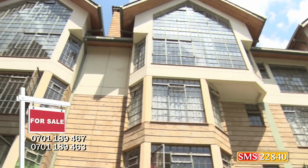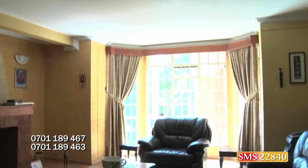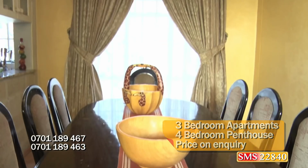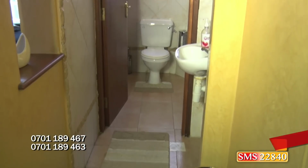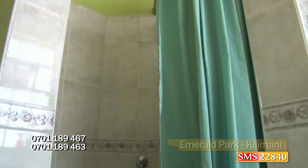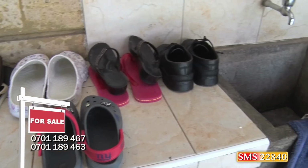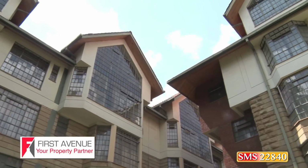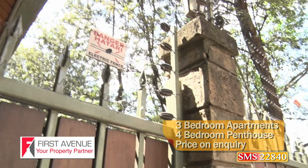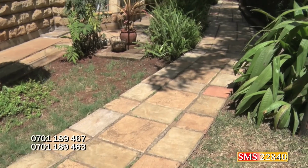Emerald Park is located along Kilimani Road that is tastefully finished to serve the modern living. Accommodation includes spacious lounge, spacious dining area, visitors' cloakroom, modern kitchen, one-bedroom ensuite and a common bathroom for the other, master ensuite, and balcony that acts as the utility area. Salient features include 24-hour man gate, perimeter wall with electric fencing, swimming pool, parking, and manicured gardens.